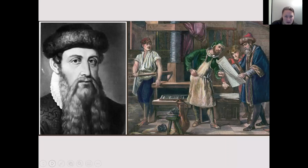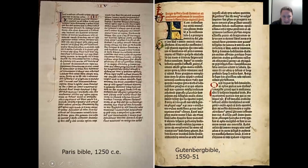At first, they imitated manuscripts, as we see here. The original Paris Bible handwritten. We see Gutenberg's Bible. He's copied it exactly how the outline was in the handwritten Bible. And Gutenberg wanted to have, as we see, a heading in red, and he would print that first and then print the black. This proved too time consuming. So he left it blank and had somebody handwrite it in later.